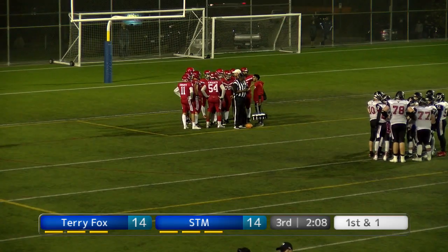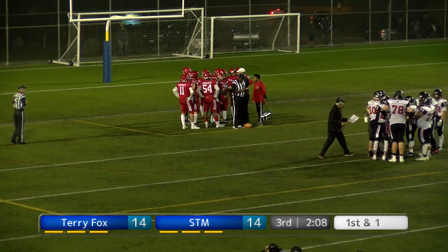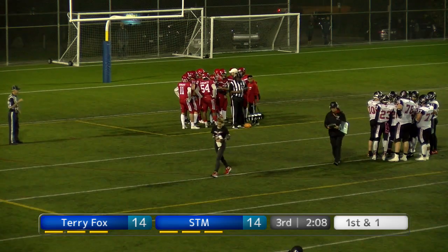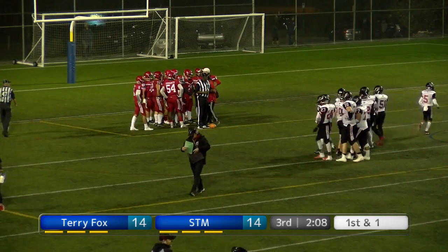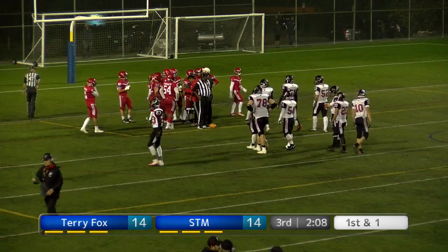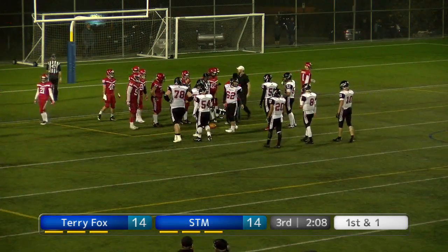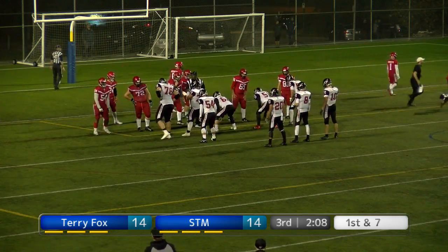Exactly, and that's exactly what Coach Delazari mentioned to me during the week. He said that he knows that power run game is going to be the strength of the Terry Fox Ravens, and Kumarasami and Cote and even Schuen earlier in the ball game. Very, very effective, very, very powerful running backs, patient runners that are just waiting for those seams to open up.